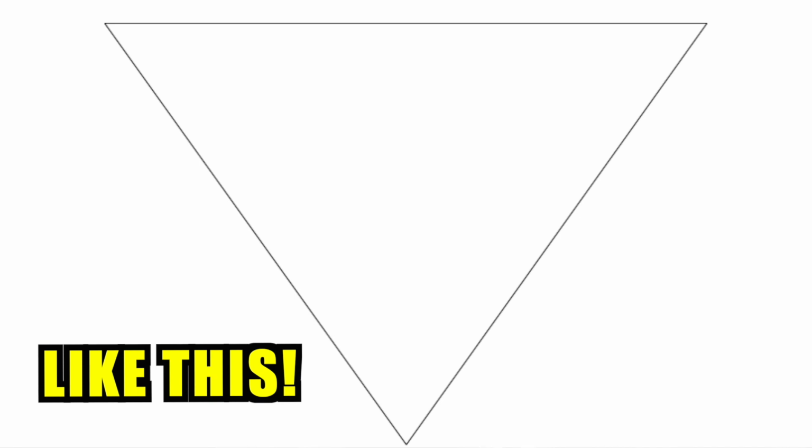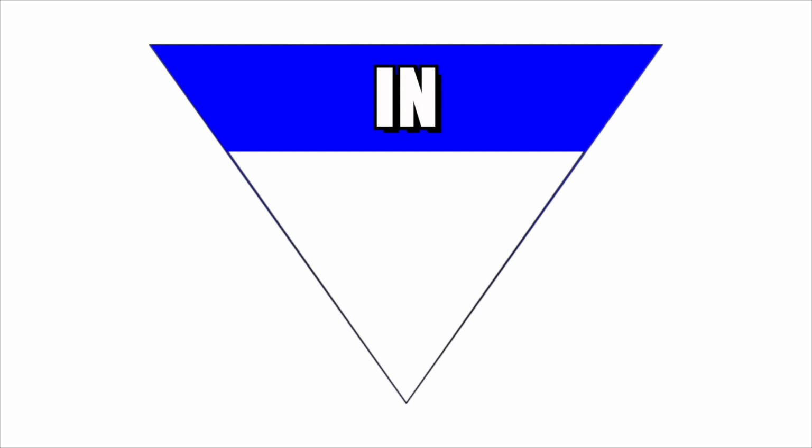So a good way to remember in, on, and at is by thinking of an upside down triangle, okay? So at the top of the triangle, we have the most general word, and that is in. So we use in when we talk about general things and bigger things. Now I'm going to explain what I mean by that.